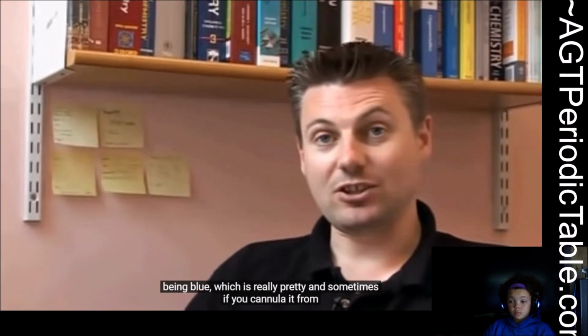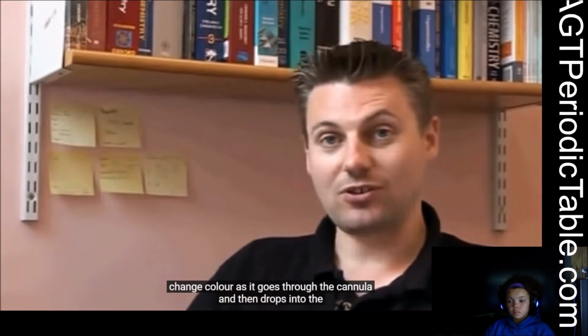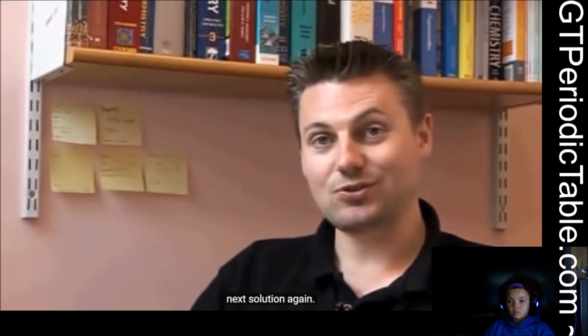And sometimes if you cannula it from one flask to another and you can see through the cannula, you can see it changing colour as it goes through the cannula and then drops into the next solution again.